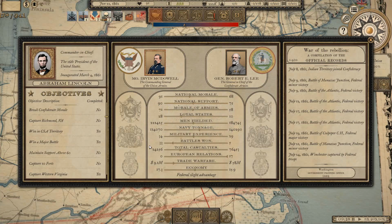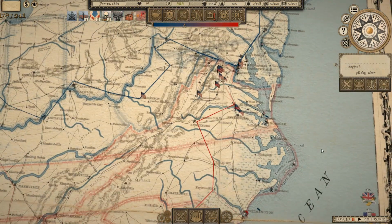Military experience, we're up on that. Battles 133 to his 5. Casualties, I mean, again, way up. 100,000 total. We've suffered about 25,000. European relations, his are low. Ours are non-existent. Trade warfare, we're kicking his arse. Economy, it's fairly even. We've got a slight advantage. So that's now definitely enough talking, and I'm going to press play.